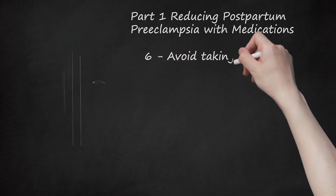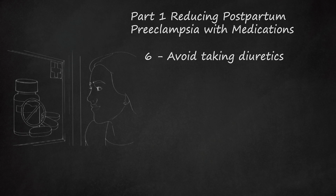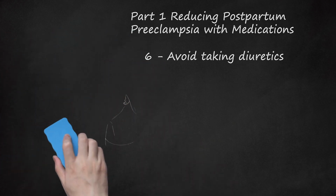6. Avoid taking diuretics. Diuretics shouldn't be used due to the risk of additional hyperuricemia, increased serum uric acid, or hypokalemia, further decrease in potassium levels, and to prevent an additional decrease in the blood circulation, as a result of renal dysfunction that fails to reabsorb nutrition such as potassium, or to eliminate uric acid.